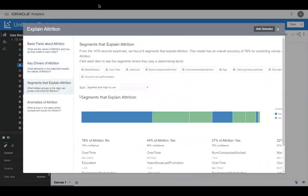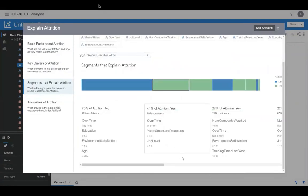Click the Segments that Explain Attrition tab to visualize key segments from column values that explain attrition. Click the second segment to show additional details about it. It appears that 44% of employees are predicted to leave if they have a low job level, work overtime, and have never been promoted. Finally, click the Anomalies of Attrition tab to evaluate attrition anomalies.